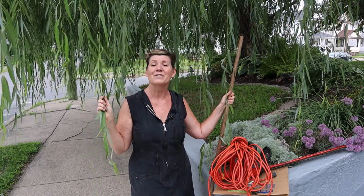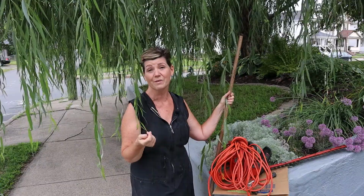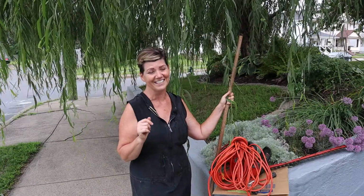So I'm out here, I wanna trim this up, and then I'm gonna take you with me around the garden and just do some routine maintenance. Just a real quick run through to tidy up and make things look good.